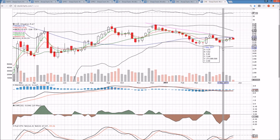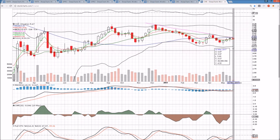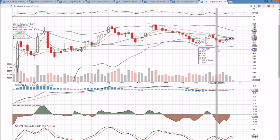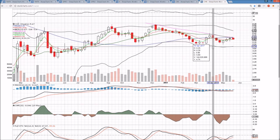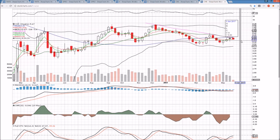So patiently waiting. The setup's going to be more clear sometime, perhaps even a month from now. But this is what I call stalking a trade, where we're just going to be making other trades that are more clear, keeping our eye on this one, keeping CHK on the back burner. But it is going to be a nice swing trade once we do get a clear break from this tightening descending triangle pattern.